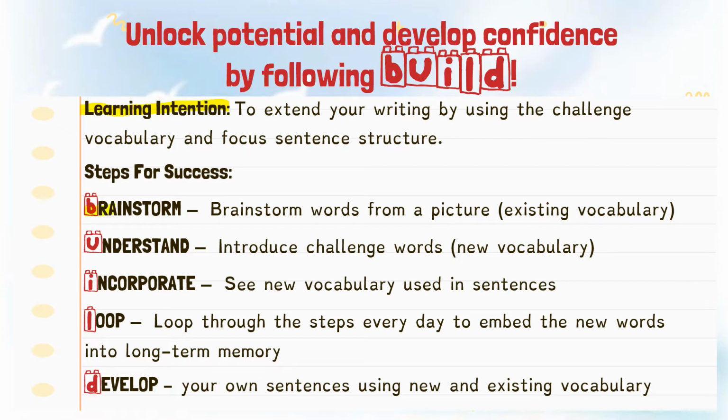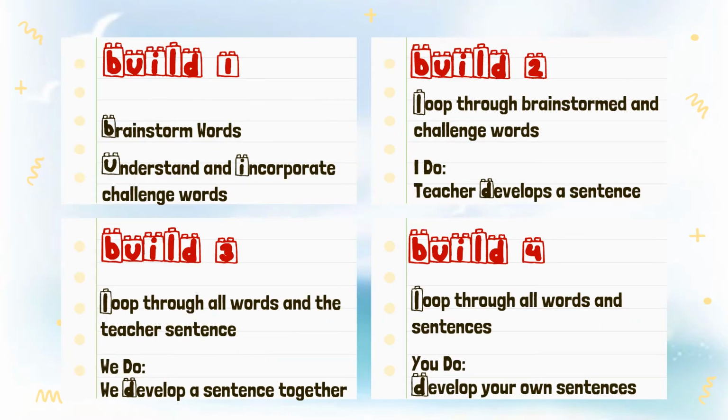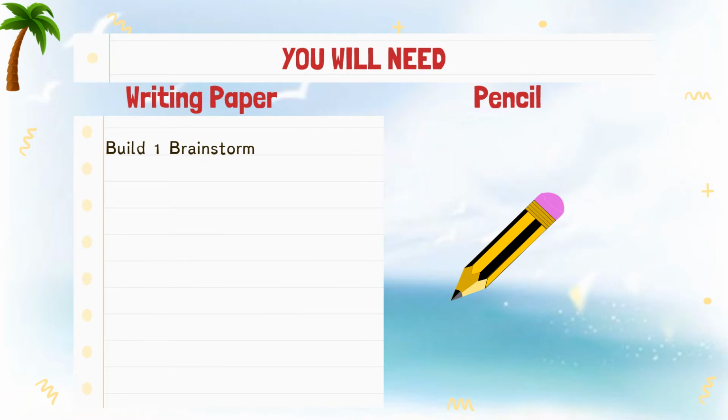They are brainstorm, understand, incorporate, loop, and develop. During build one, we brainstorm words and understand and incorporate the challenge words. Altogether, there are four steps in total, and each step builds on the one from before. You will need writing paper and a pencil.